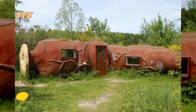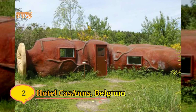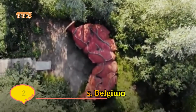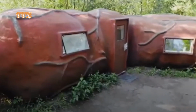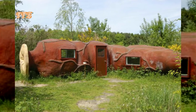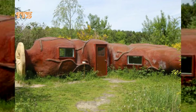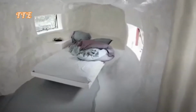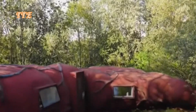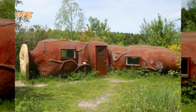Number 2. Hotel Cassens, Belgium. Not much needs to be said about Hotel Cassens in Sken, Belgium, as its name says a lot already. The hotel, which began as a giant sculpture, is one long room shaped like an anatomically accurate rectum. On one end of the building is a similarly accurate, puckered sphincter.